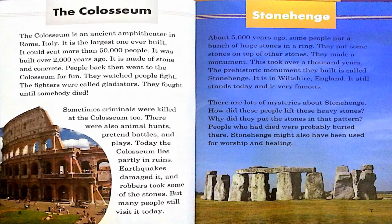Stonehenge. About 5,000 years ago, some people put a bunch of huge stones in a ring. They put some stones on top of the other stones. They made a monument. This took over 1,000 years. The prehistoric monument they built is called Stonehenge. It is in Wiltshire, England. It still stands today and is very famous.